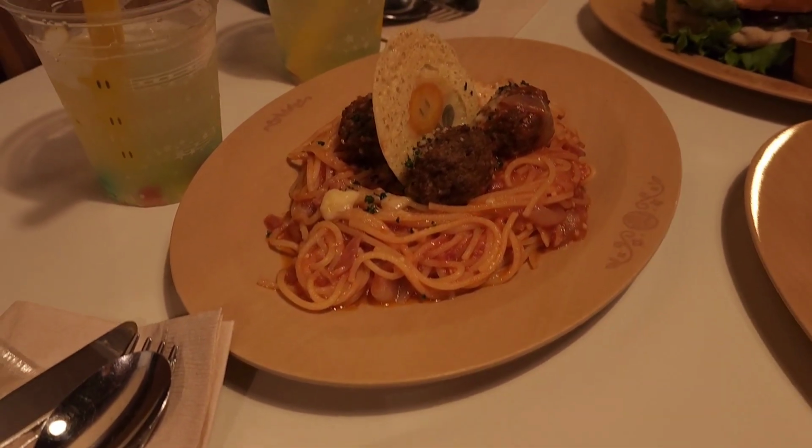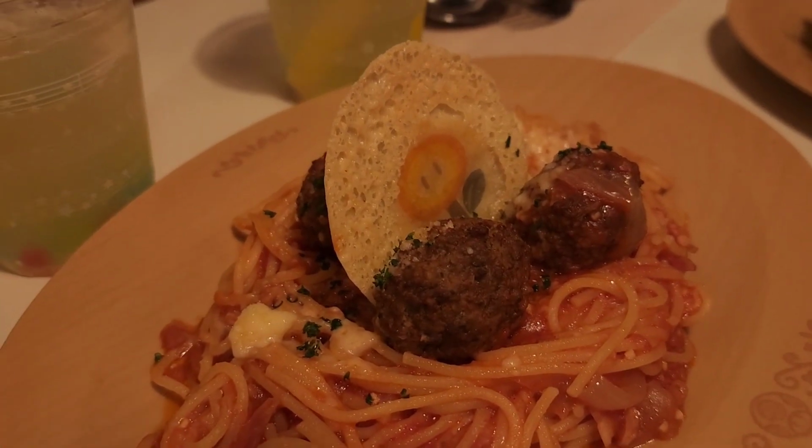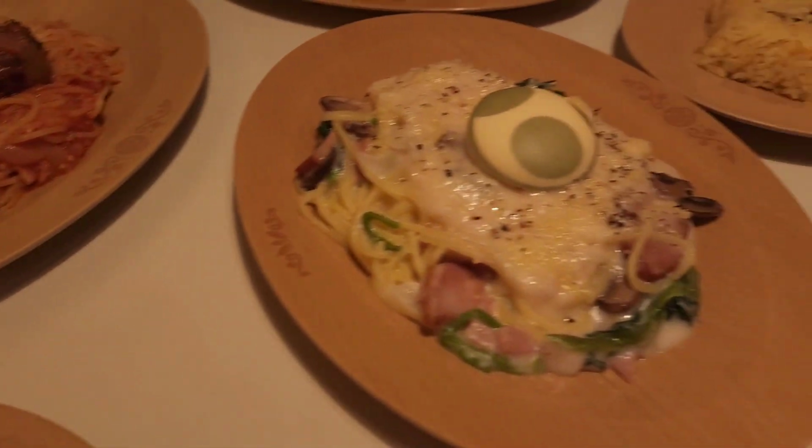There we go. So we also got the firecracker spaghetti right here with meatballs, and I think that's a Parmesan crisp right there. And then we also got the Yoshi's carbonara right here too. That looks really delicious.